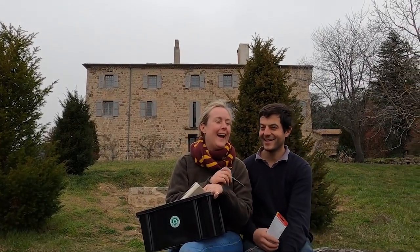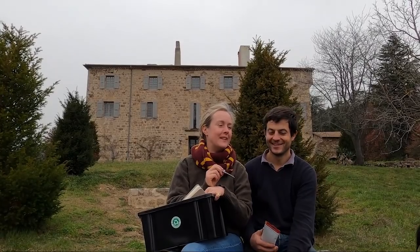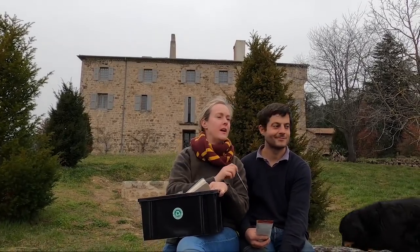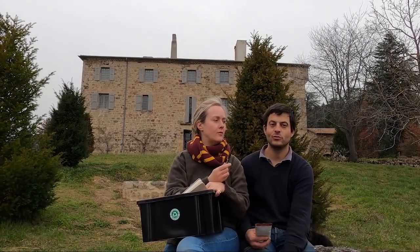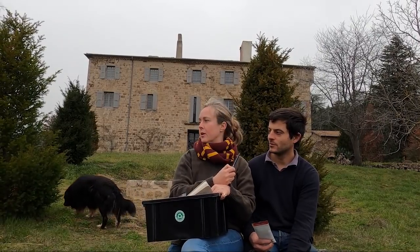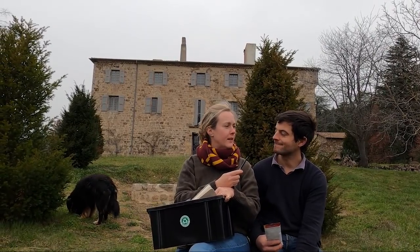How far apart do they have to be to not cross-pollinate? Like, could I do one patch up here and one patch down there? It would reduce the cross-pollination. But it wouldn't be pure. No. Oh well, drat, basically.